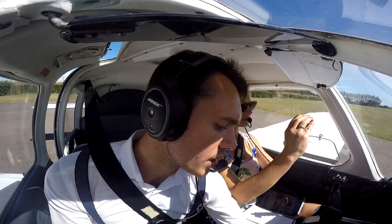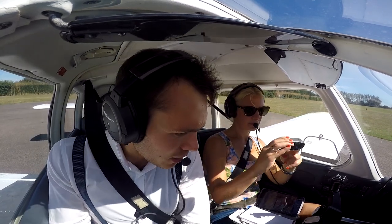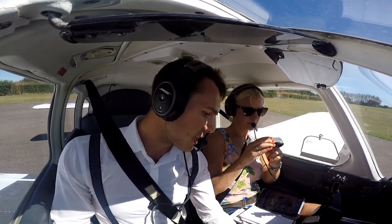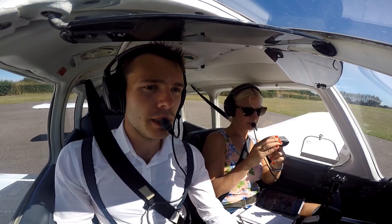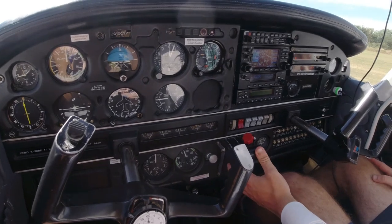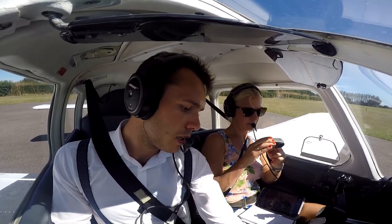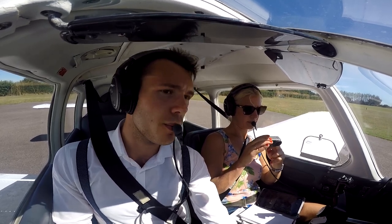Thurrock traffic, Golf Charlie Charlie Yankee Yankee lined up runway 20. So the parking brake is engaged. So we've got T's and P's green, the mags are on both. Going to advance that throttle, make sure the brakes are holding, which they are. Up to 2000 RPM. There you have it. Carb heat hot, we see a drop of no more than 100 RPM.